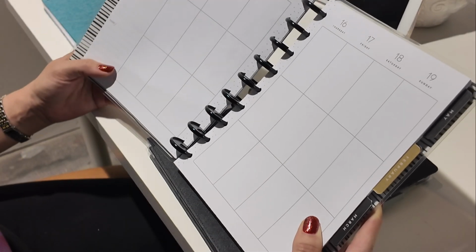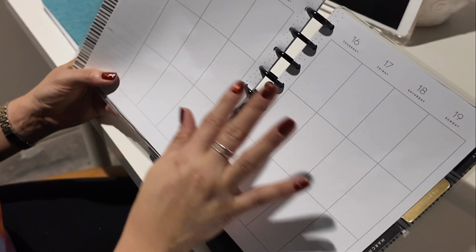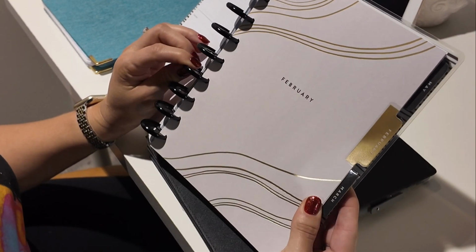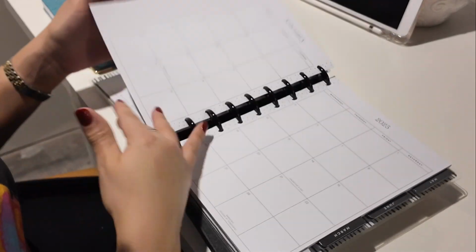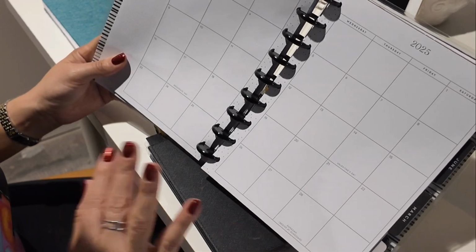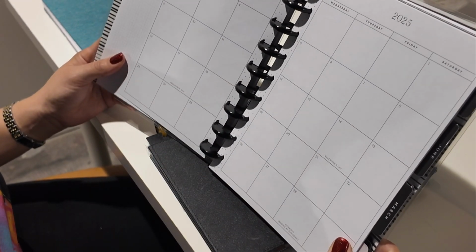Anyways, so yeah, this is a vertical. So again, very plain, very straightforward. The dividers, I almost never really pay attention to. The monthly, also very bare bones, straightforward. I do like that they put the most popular holidays in for you.